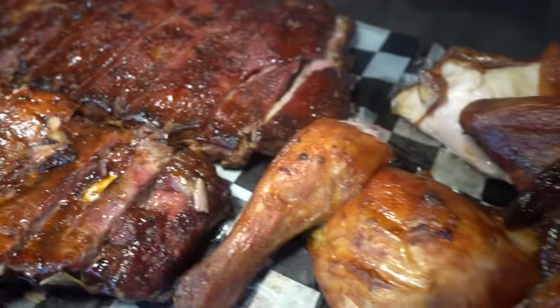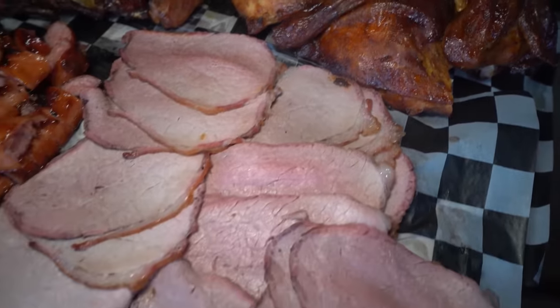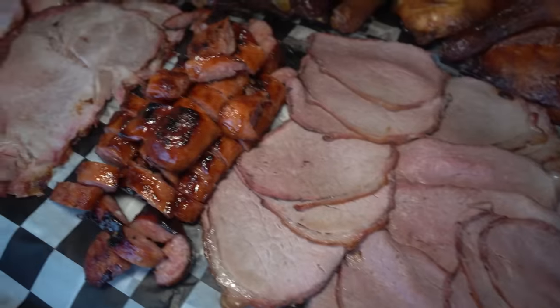I think it's an eye round, which I've never had before. We have a pound of their sliced pork, which is apparently just like the pulled pork, but sliced versus pulled. Very unique. I like it. So it's pork butts nonetheless. I like butts. Let me know down below if you like butts. Hashtag butts. I don't know.